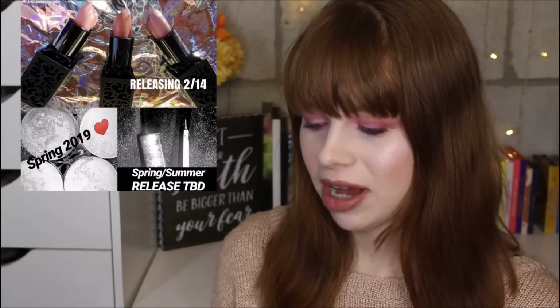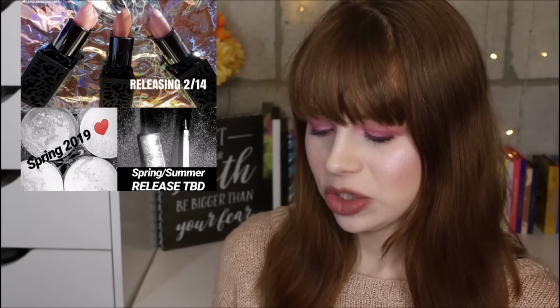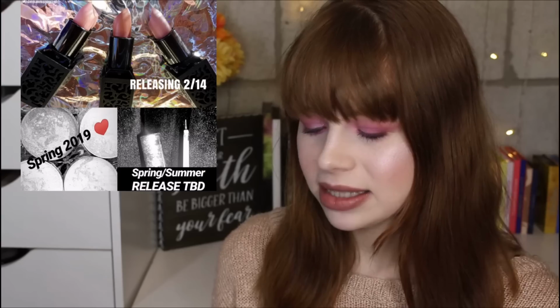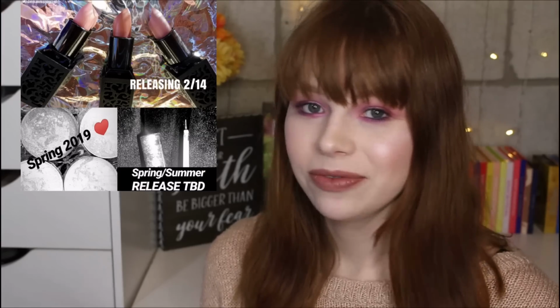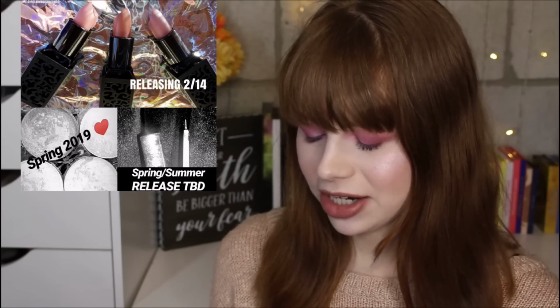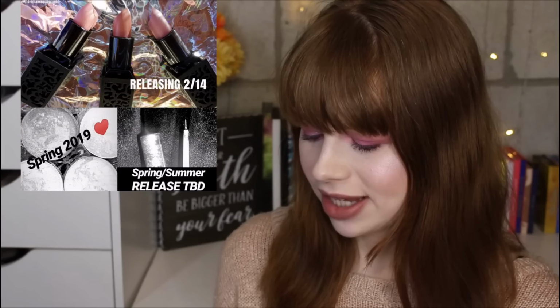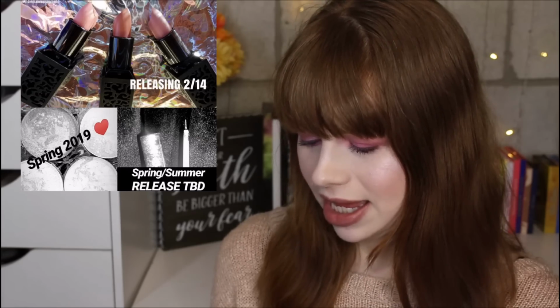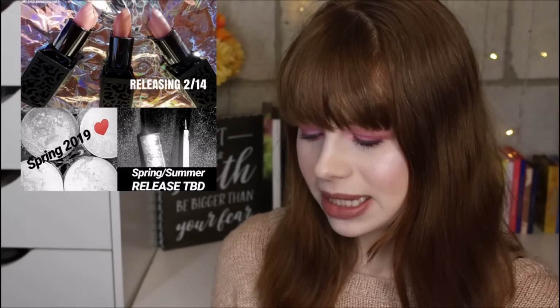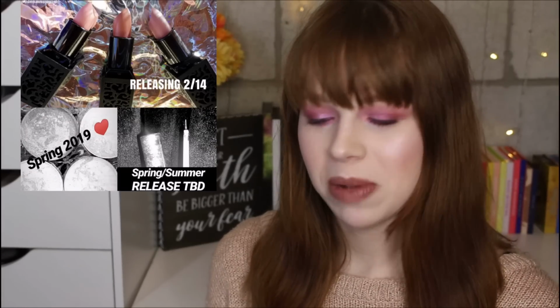I have only tried their highlighters and I think 1 or 2 eyeshadows, and then they have a little thing that says Spring 2019, and you can see some pans. That could be face powders, bronzers, highlighters, blushes, eyeshadows, not really sure, but I'm curious. And then last but not least, they said spring/summer release to be decided, and it looks like some type of glitter liner perhaps. So definitely curious to see everything that is going to be coming up for Sparrow.